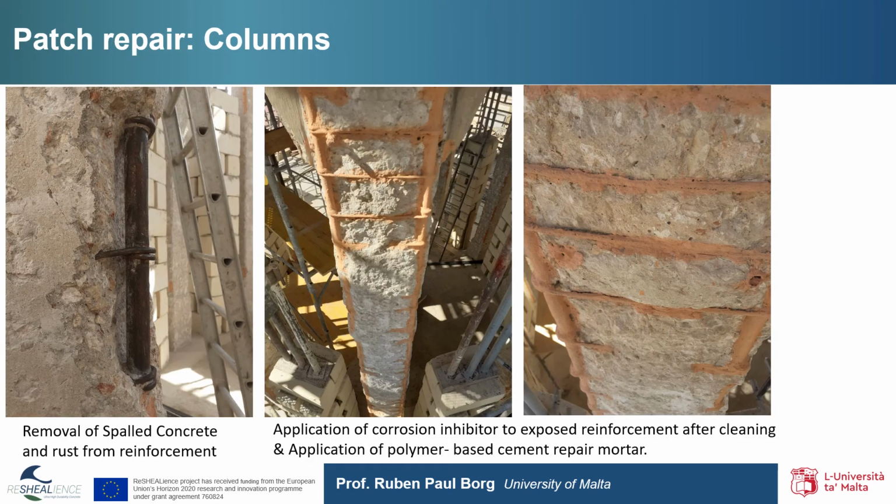Patch repair techniques were applied to the columns. The existing reinforcement was thoroughly cleared of detached and spoiled concrete and thoroughly cleaned from rust deposits, as indicated in the image. A corrosion inhibitor was applied to the exposed, cleaned reinforcement. And eventually, a polymer-based cement repair mortar was applied.